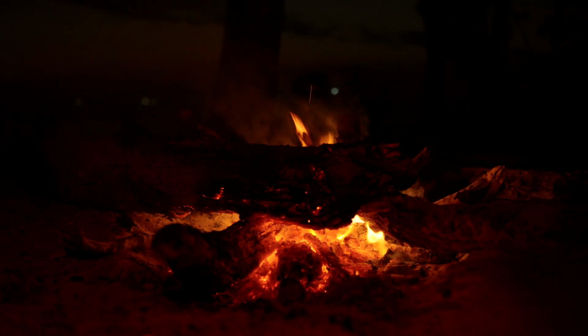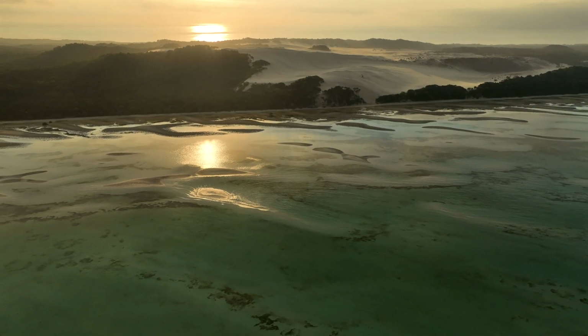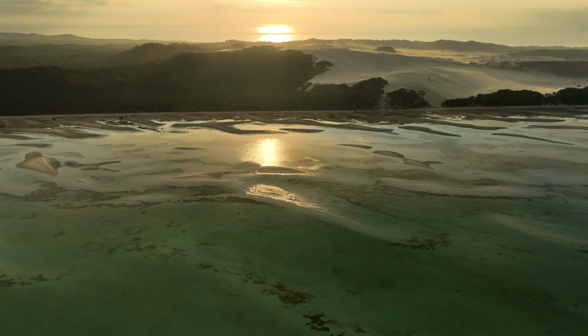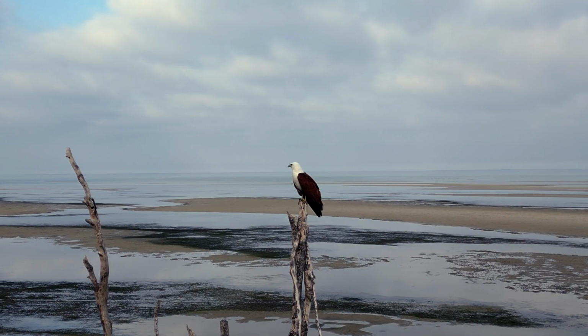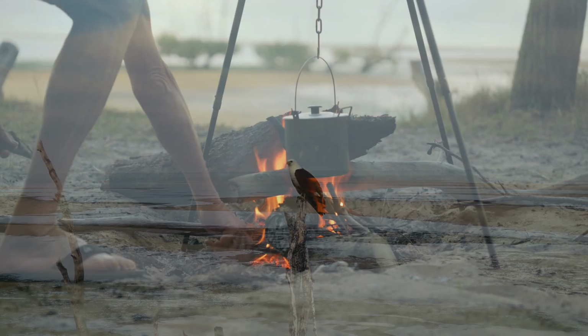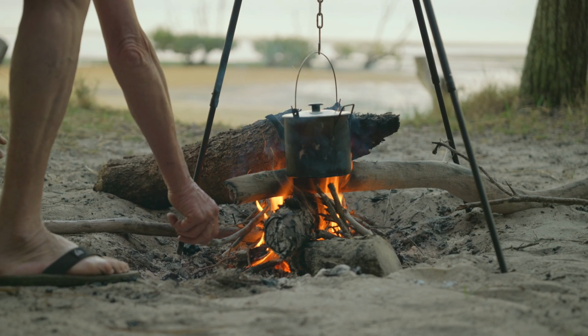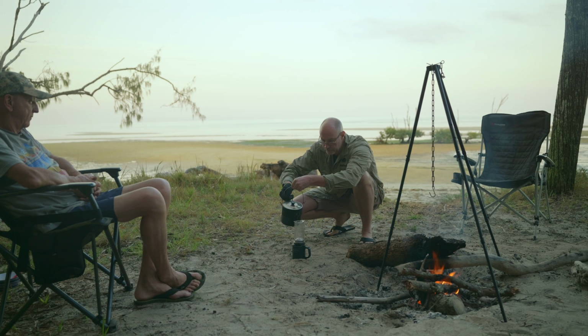As we sat around the campfire, enjoying each other's company and reflecting on our Moreton Island adventure, we came to a decision. It was time to bid farewell to this stunning paradise and set our sights on a new destination, Fraser Island, eager to visit both islands on one trip, especially as I plan to catch up with my mate Scotty from Southern Sky Images, whom I hadn't seen in quite some time.